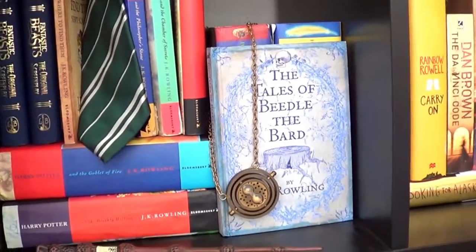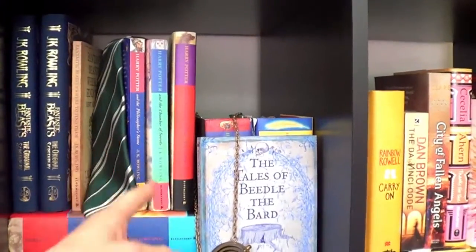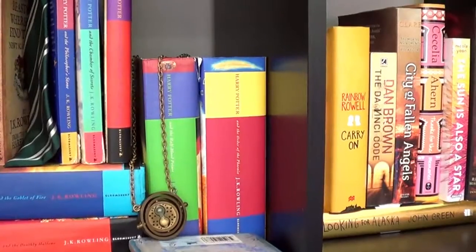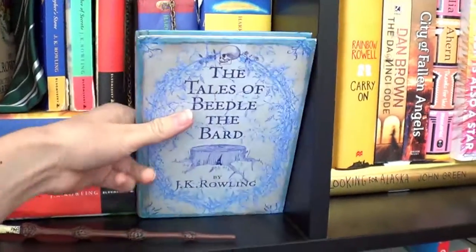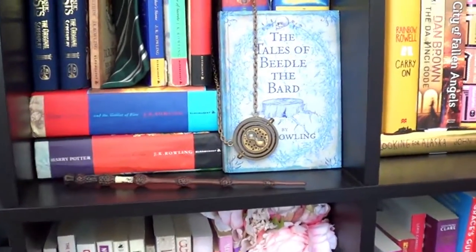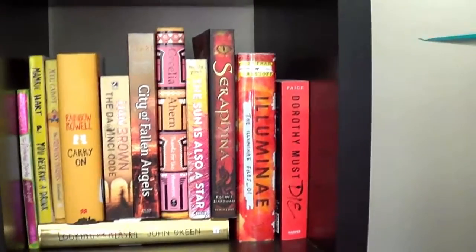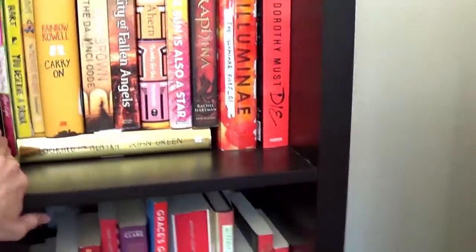Rowling, I guess. Harry Potter and the Philosopher's Stone, Harry Potter and the Chamber of Secrets, Harry Potter and the Prisoner of Azkaban, Tales of Beedle the Bard, Harry Potter and the Half-Blood Prince, and Harry Potter and the Order of the Phoenix, Harry Potter and the Goblet of Fire, and Harry Potter and the Deathly Hallows. This is my favorite shelf because I think the gradient is so nice.